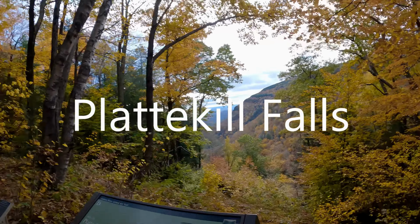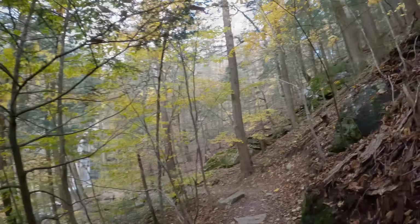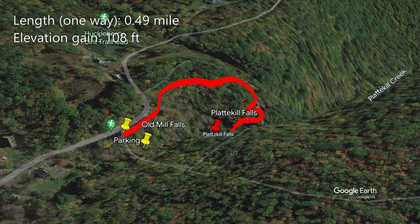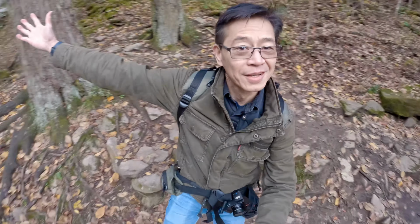And there is a beautiful view of Plattekill. And there, I can see the falls now. It's really just a short walk from the trailhead. Plattekill Falls!